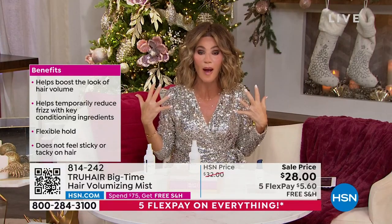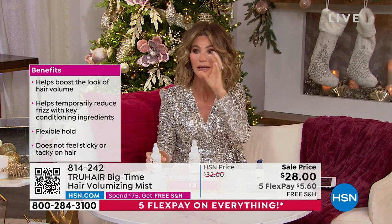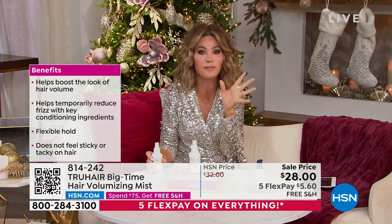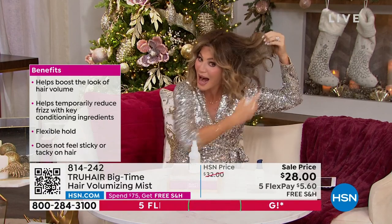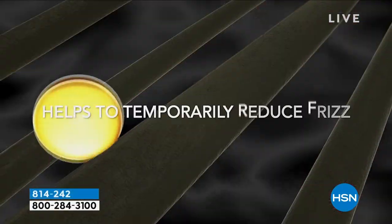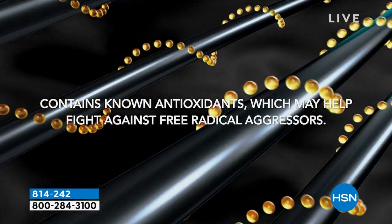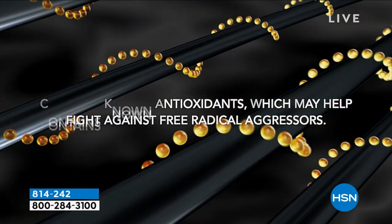So first put it in your hair wet before you blow it dry, root to ends, and there's a ton of product in here, and it smells minty, almost like a fresh spa. And then once it's dry, go in and spray it again. And what do we call it, Chels? Floofing. It's floofing your hair. Yes, floofing.